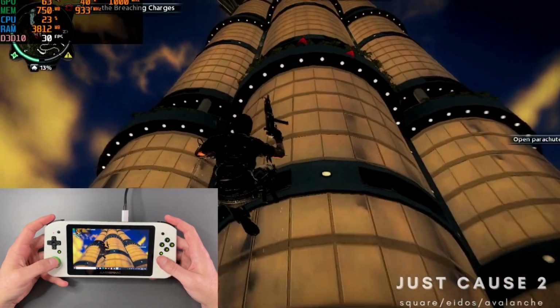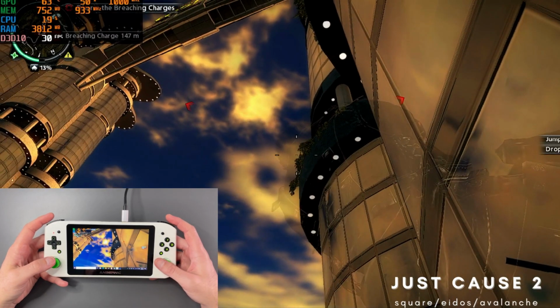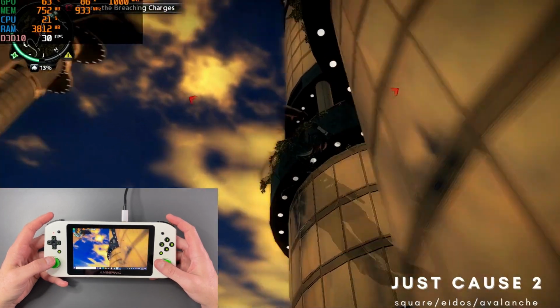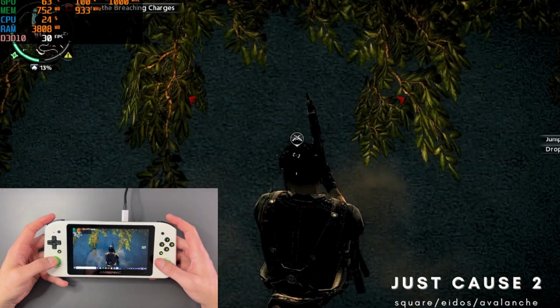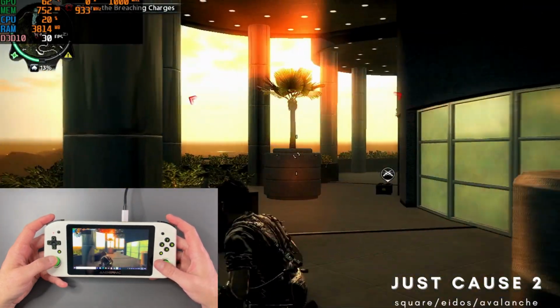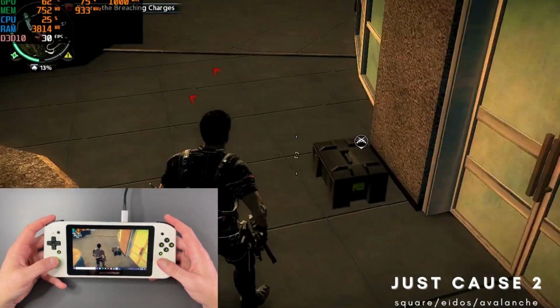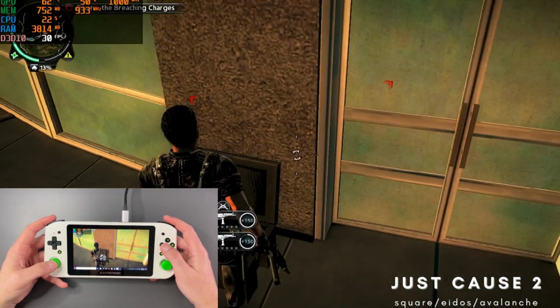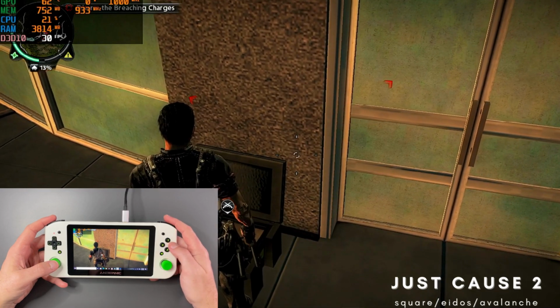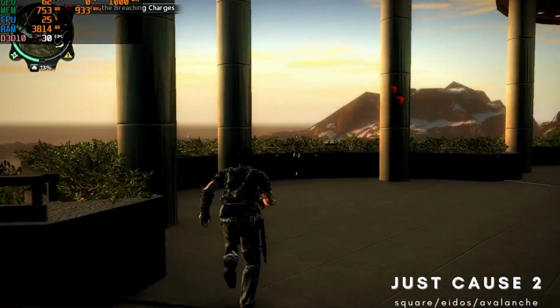Just Cause 2 is a 2010 open-world action game that was created by industry veterans Avalanche Studios. The Just Cause franchise is probably the series that the studio is known for. This is another open-world entry with over-the-top action and gameplay, and is a substantial improvement over the original. The grappling hook, stunts, and general world design are great. The game is nicely optimized and plays fairly well on the Win600.